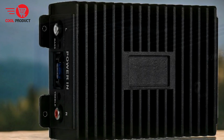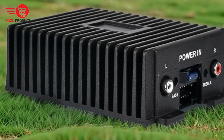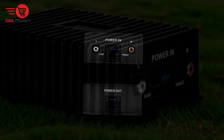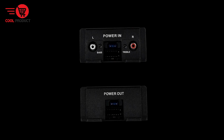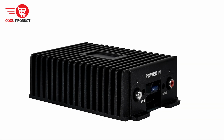This feature is essential for audiophiles and music enthusiasts who prioritize fidelity in their car audio setup. Lightweight aluminum casing. The amplifier features a lightweight aluminum casing that not only enhances durability but also provides effective heat dissipation. This design helps in maintaining optimal performance over extended periods of use, ensuring reliability.